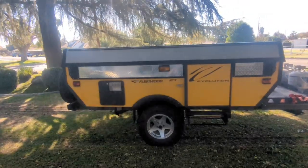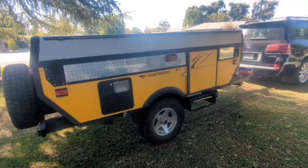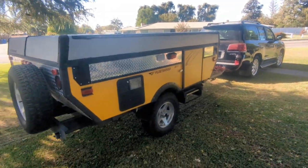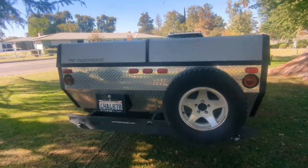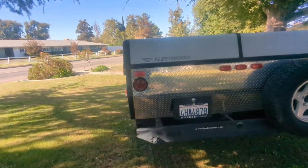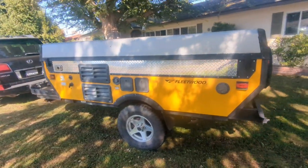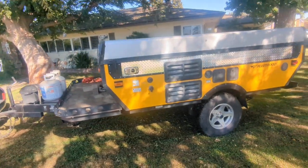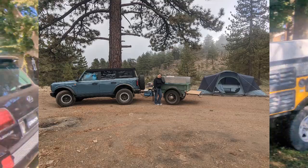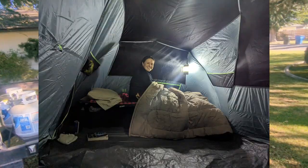We bought this probably about 9 months ago. It is a Fleetwood Evolution E1, a 2006. And it is a tent trailer with a little bit of a lift on it from the factory. And this thing is awesome. Super easy. We were doing the tent camping trailer thing. We even explored with the rooftop tent. Did a camping trip with one of those. It was fun. It was cool.